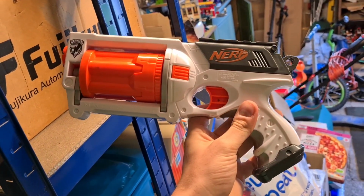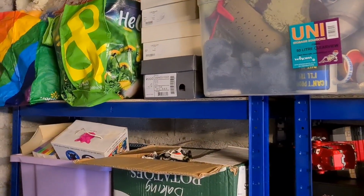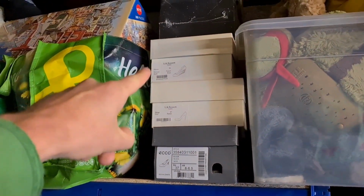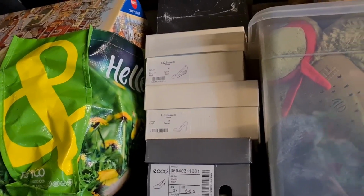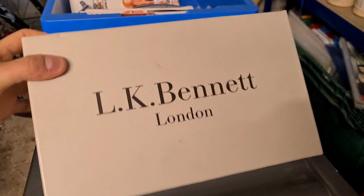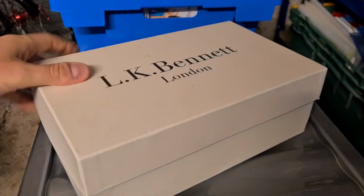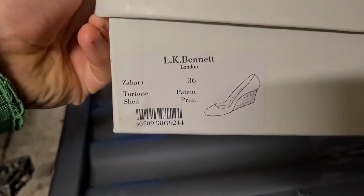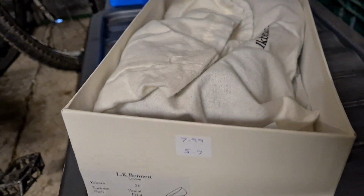for enough money. Lee the Cola Flipper will be proud of me for this next one because I've sold a pair of LK Bennett shoes. Let's get them down, I'll show you. So, LK Bennett London, a brand Lee the Cola Flipper has told me to look out for. Tortoise shell, patent, print. What does it mean?